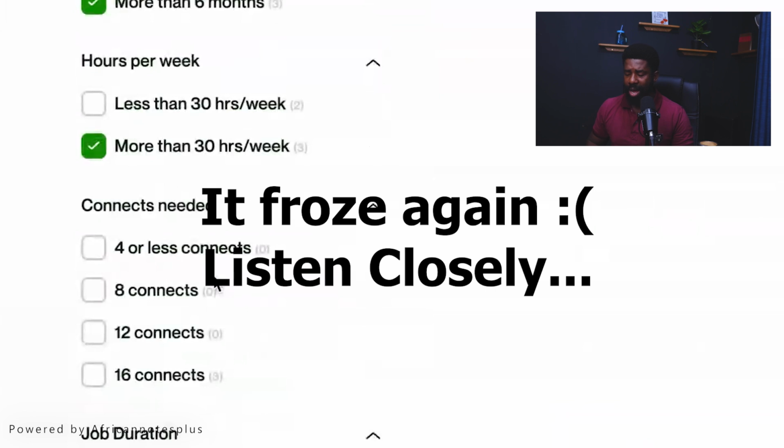If you want contract to hire, it means that the client is willing for you to work for an hourly rate for some time, and then after some time they will want to bring you on as a full-time staff. We have a couple of interesting filters.